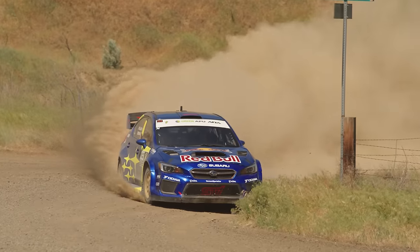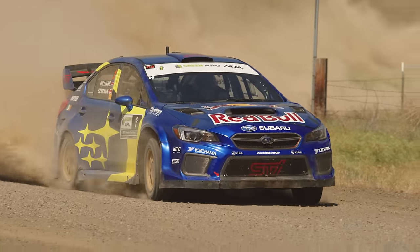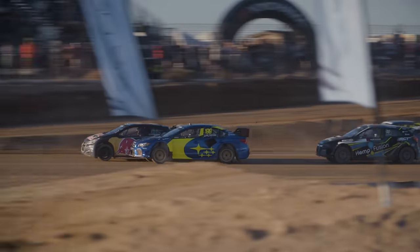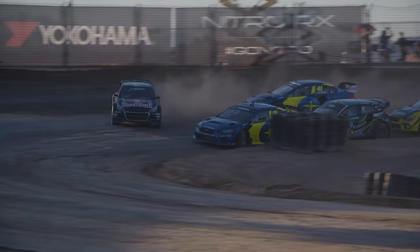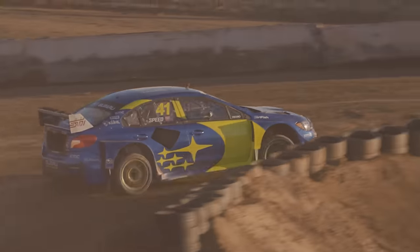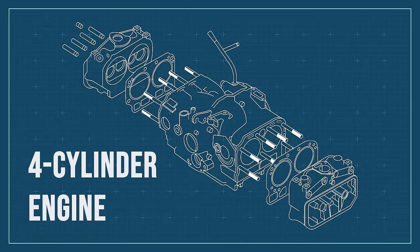And here's something else crazy to think about. The rally version of this car shares the same engine but with a 34mm turbo restrictor that only allows 350 horsepower. But this Rallycross monster? It's given a bigger leash and jumps to 600 horsepower thanks to a bigger 45mm restrictor. Now imagine what it would be like without a restrictor. It could easily churn out 800 or maybe even 1,000 horsepower. And don't forget, this is a 4-cylinder engine. Let that sink in for a second.